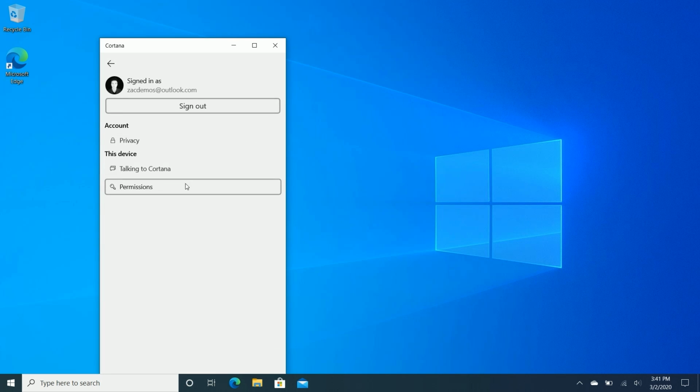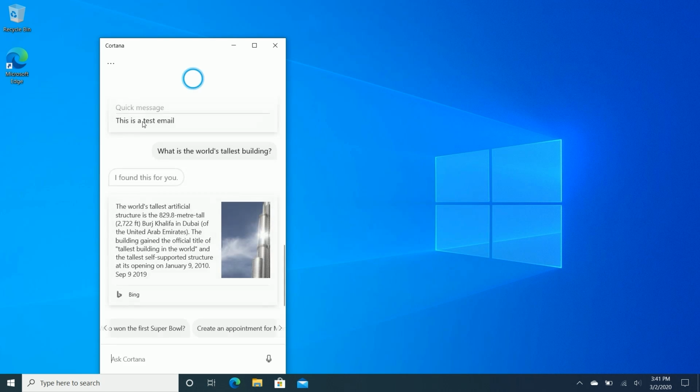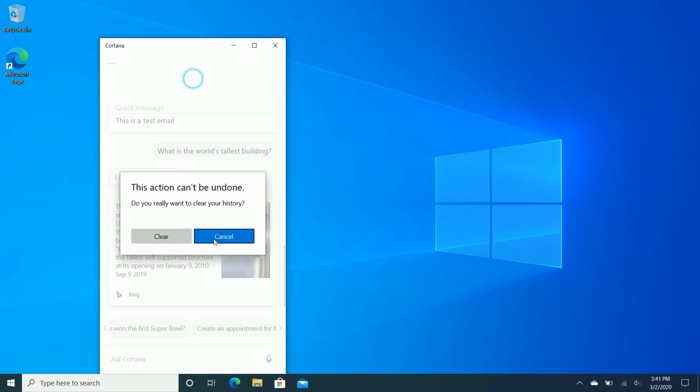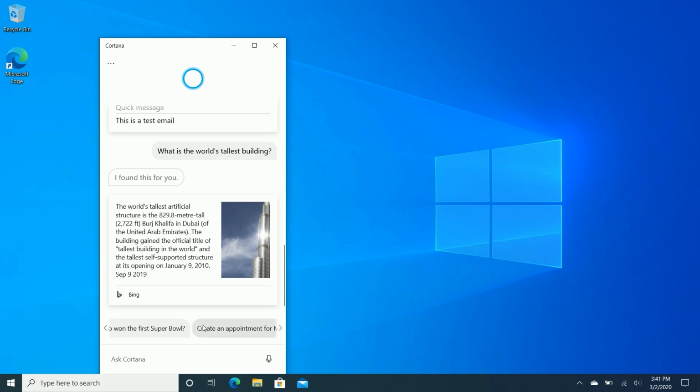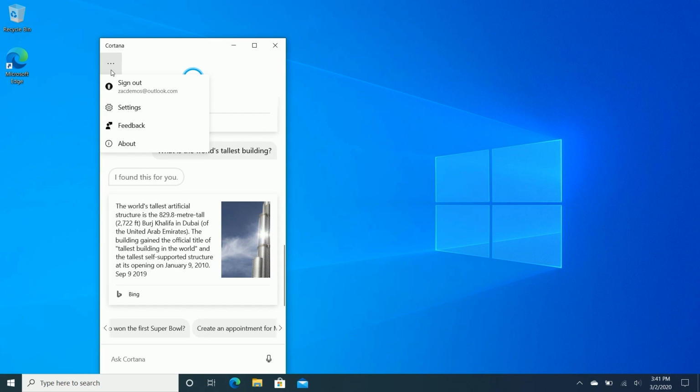If we jump into settings real quick, we can see that there's a couple of noteworthy changes here. We can revoke permissions and sign out if we want to. There's also quick access to our Microsoft Privacy dashboard. We can also clear our chat history from here. We can also do that just by right-clicking on a text bubble here and deleting either that specific text bubble or the entire conversation history, which I won't do. The nice thing about this new Cortana is that it actually remembers your conversation history, so you can scroll back up and see things you've asked it before quite conveniently, which is very nice.